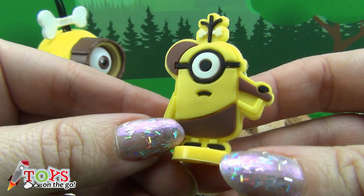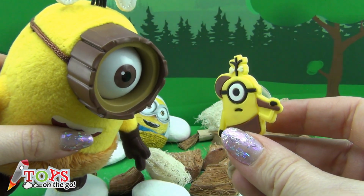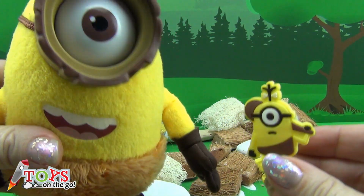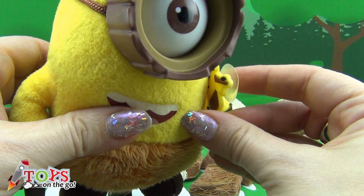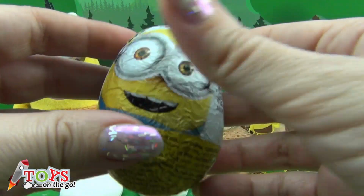Look, it's Stuart dressed as a caveman. Stuart, caveman? Yeah! Mini Stuart, caveman. Hubba hubba hubba hubba. Two the same. Yeah! Let's take a look at the last surprise egg.